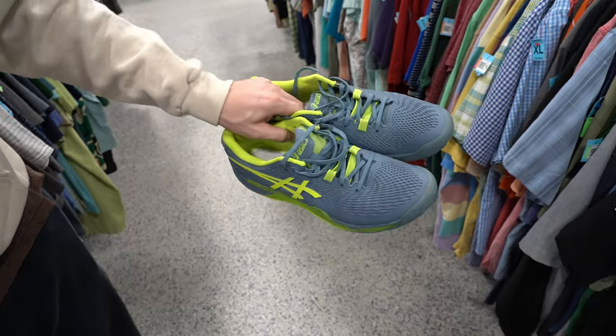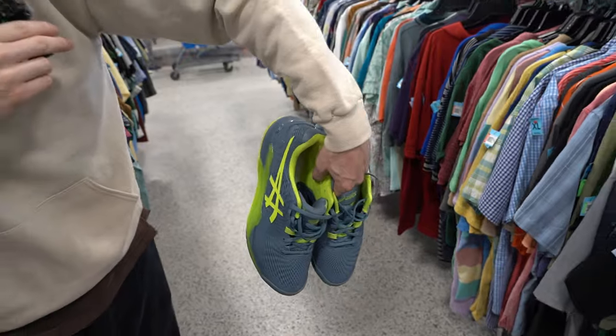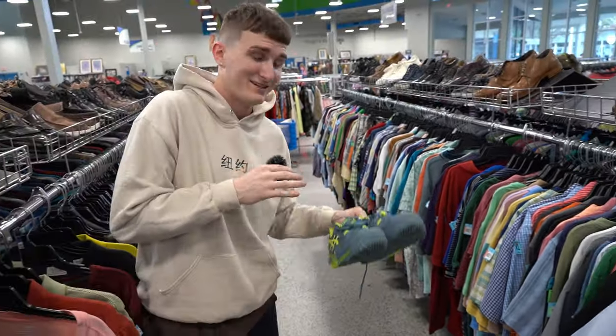Look at these A6s. I'll put the model up, $12.99 for these. Take a look at the bottom. There are no insoles on the inside, but they do sell for a good amount.